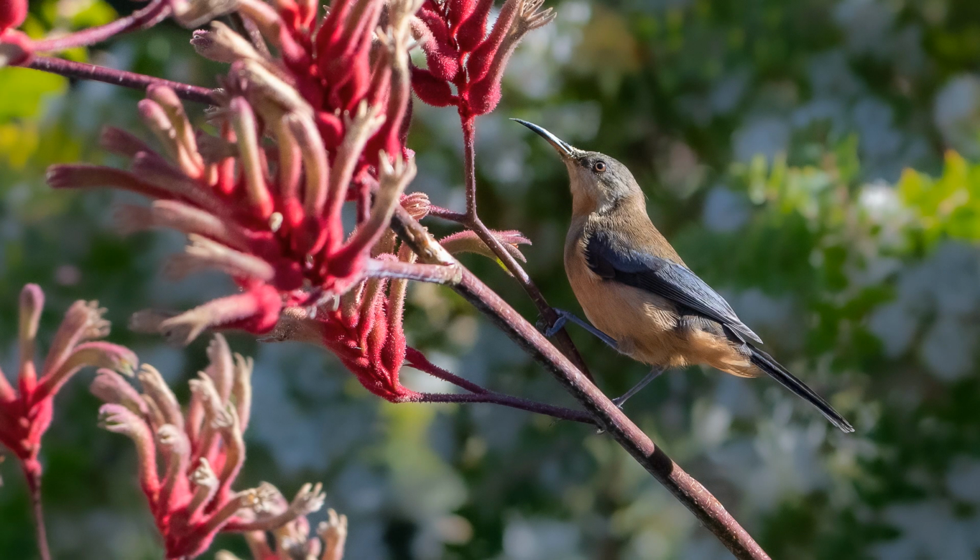The bird is pin sharp. The image is well composed and beautifully printed. Well done.